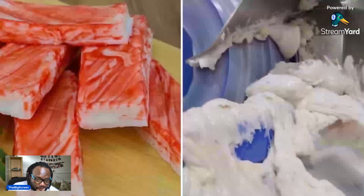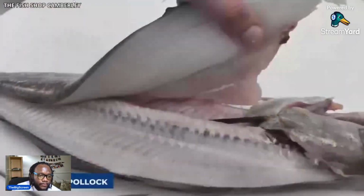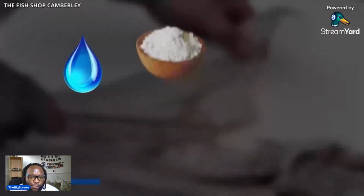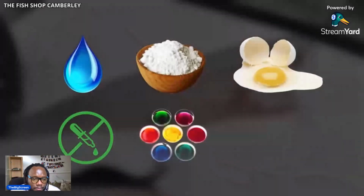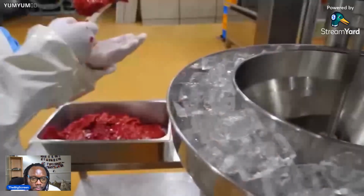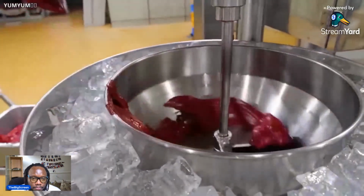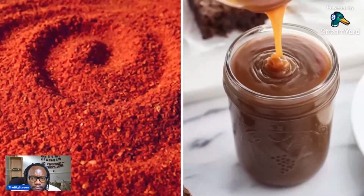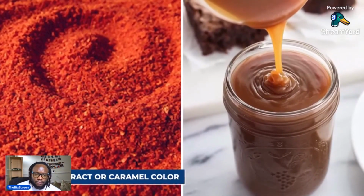So for now, it's made from a paste of minced white fish, typically Alaskan pollock or whiting, mixed with water, starch, egg whites, and other additives, such as artificial flavors, colors, and preservatives. The fish paste is then shaped and colored to resemble crab meat or other shellfish, using a combination of natural and synthetic colorants, such as paprika extract or caramel color.